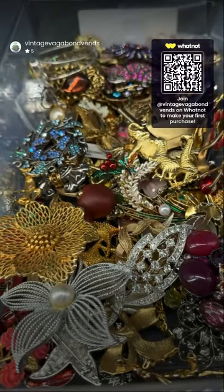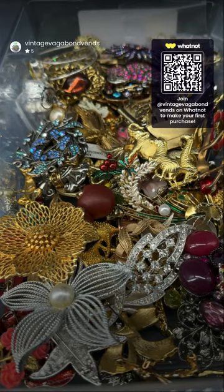Wait, hold on. Don't run it. Okay, I'm not because I can't. It's missing a rhinestone. A little squarey in the middle. Miss B's Vintiques, how are you doing?